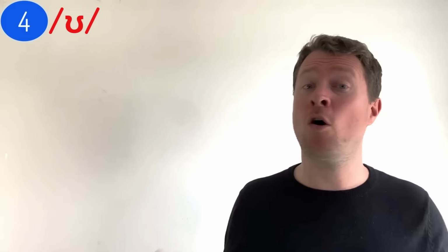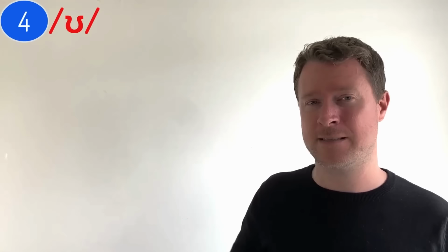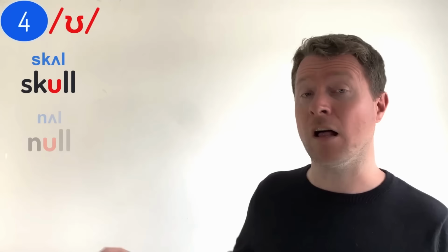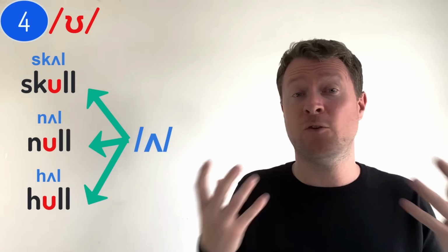But this is where the letter U becomes tricky, because there are lots and lots of exceptions to this rule, and the accents around the USA and the UK vary quite a lot in how people pronounce this letter U. So it can vary between two sounds, the 'ul' in bull and pull, or in other words, like skull, null or hull, you'll probably hear the first sound that we learned today: skull, null, hull. Big, big difference. And it's not too important that you master this sound exactly, okay?